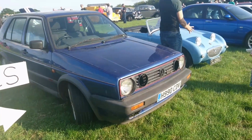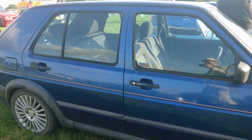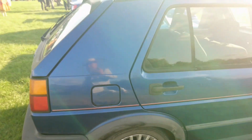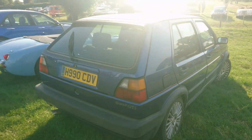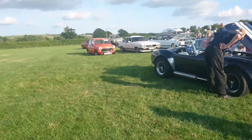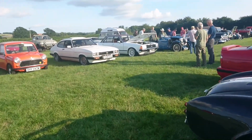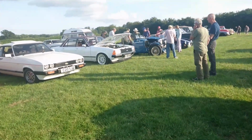1990-1991 big bumper Mark II Golf GTI. Don't know why it's missing the driving lamps in the middle of the grille, but there we go. Just the 8-valve version. We'll go to this row here because there's quite a lot more stuff now than there was earlier on.